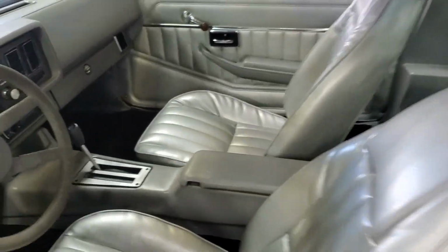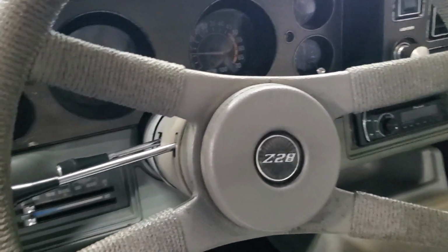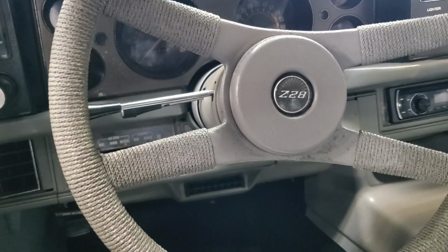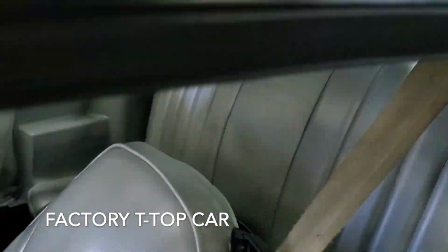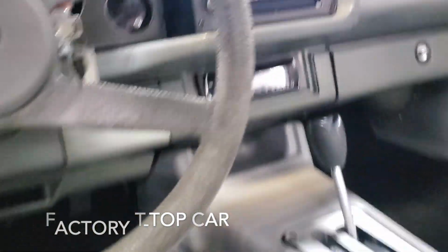Beautiful paint. Automatic transmission. Gauges appear to work. I don't know if the clock's working. They usually don't after a while, but all the other gauges appear to be working. Real nice car. These cars are real hot. Upgraded sound system. Got a Pioneer stereo. Pioneer speakers.